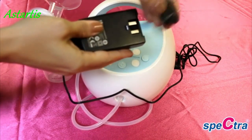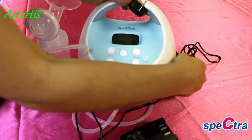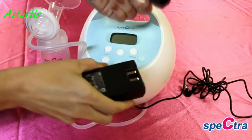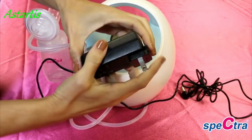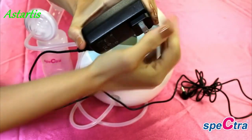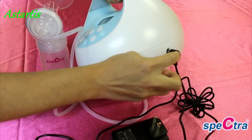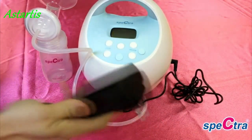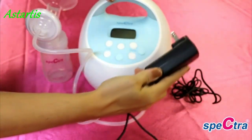You will want to remove the prong piece from the power adapter and then remove the cord from the pump. Next, you will want to push the power adapter on all the way down until you hear it click. Next, you will want to try replugging in your pump until you hear it click. Now, make sure the outlet on your wall is working and replug it into the wall.